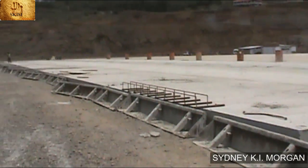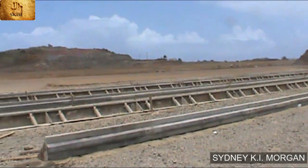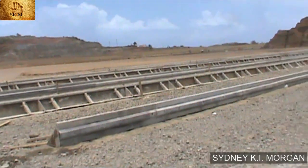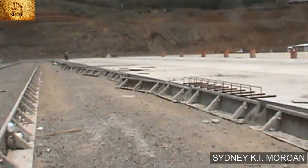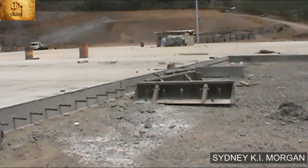In the meantime, I'm heading up to the northern side to see the progress of the work up here. But for the general aviation apron area, this is what we have so far, up to this week, to the 6th day of June 2015.